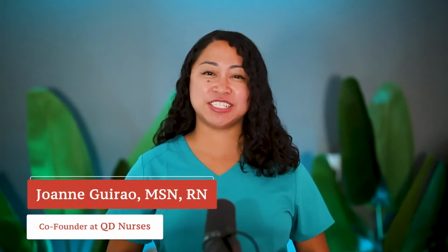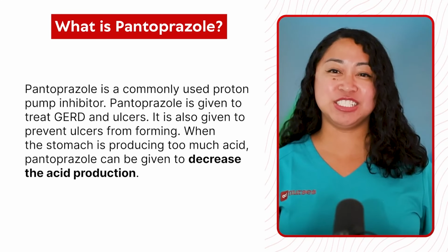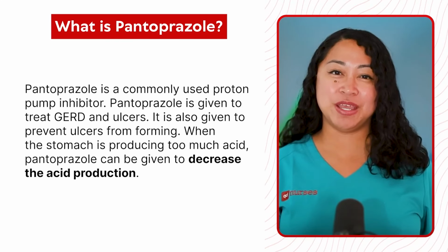Pantoprazole is a gastrointestinal medication that you need to know for the pharmacology section on the Next Generation NCLEX. Let's go over what it's used for, the adverse effects, and nursing considerations. Then we'll tackle some practice questions. Let's get NCLEX ready. Pantoprazole is a commonly used proton pump inhibitor.